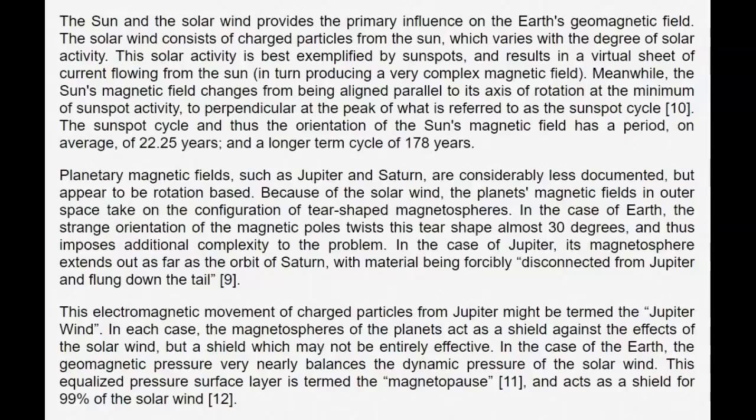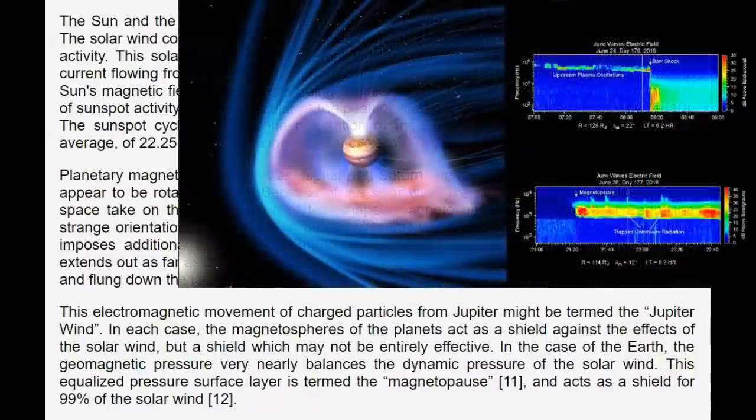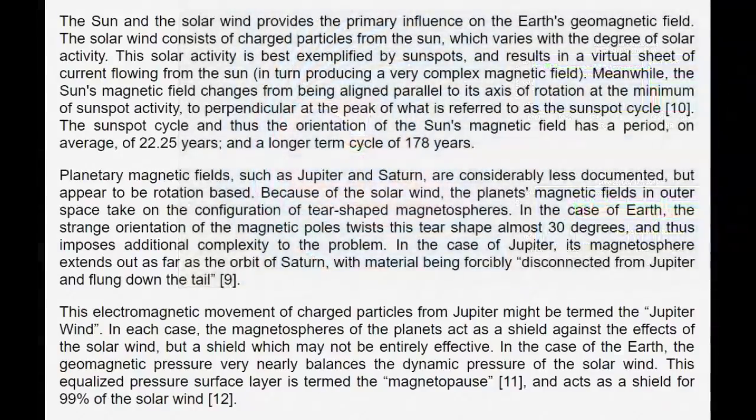In each case, the magnetospheres of the planets act as a shield against the effects of the solar wind, but a shield which may not be entirely effective. In the case of the Earth, the geomagnetic pressure very nearly balances the dynamic pressure of the solar wind. This equalized pressure surface layer is termed our magnetopause and acts as a shield for 99% of the solar wind. Look at Jupiter. It has the same magnetopause. And it's a teardrop formation most of the time, being blown back towards Saturn.